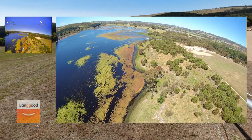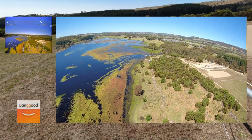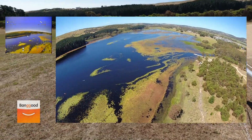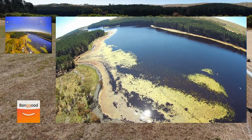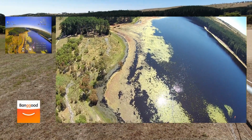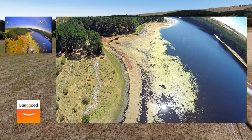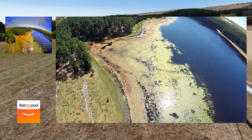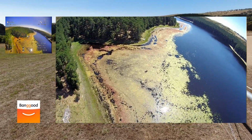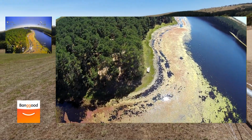So there's the launch over there. As you can see, there is a ton of algae here. There's the launch, a little bit of algae to go through, and this is where we go paddling all the way up here. I'll see if I can get some altitude and fly right over to the actual weir itself. As I said, this is like a massive dam.